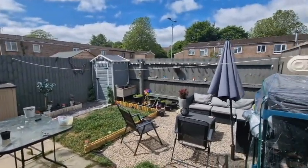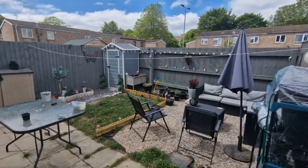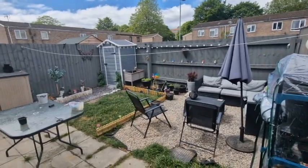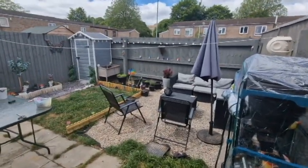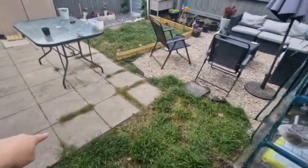Let me know what you think of the garden in the comments box below, and give it a month or 2. Maybe in August I will do another video update with all of these beautiful flowers and plants that have grown, and hopefully this will have been finished by then as well. I also need to de-weed these squares.